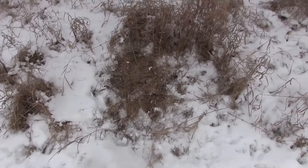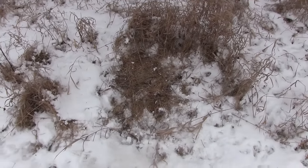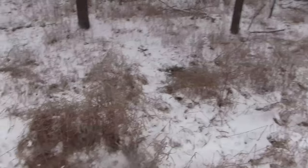Looks like they're just digging up dry grass. There's one bedded for a while, probably a night bed. There's another bed right there, a night bed. There's a couple more night beds. Remember, the snow wasn't here yesterday. It was blowing snow covering everything right up until just before dark. So all the sign is fresh.